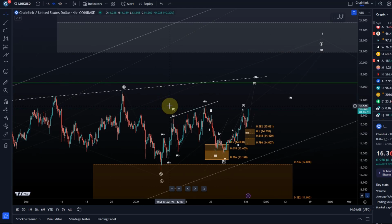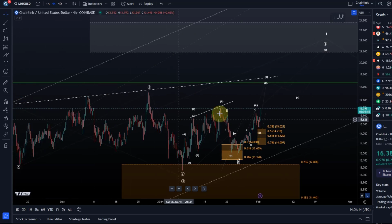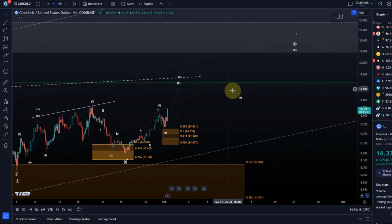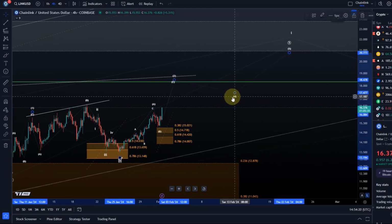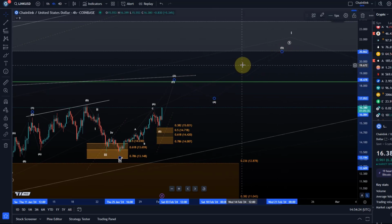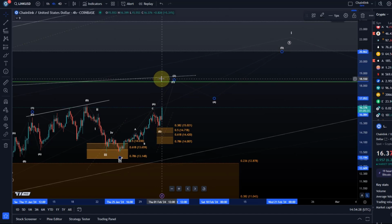Just be aware there are some resistances coming up now. Probably the earliest one here around $16.57 is going to be the next one. And if we can get to $18, then I'm going to start to watch for a wave 4. Then we still have to deal with wave 5, which would also be an ABC structure, depending on how high the third wave really goes. I'm not saying it will only go to 18, but 18 is the first target.